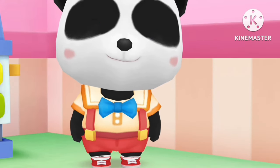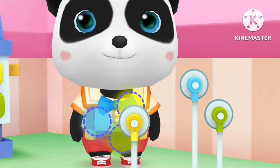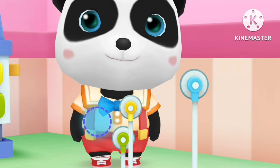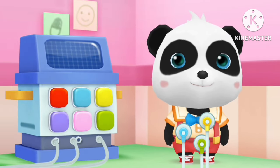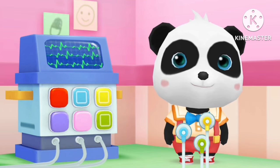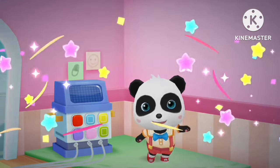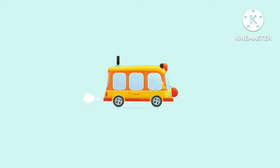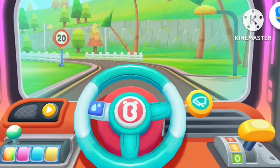Place them based on their colors. Yes, that's the right place. Tap the button to match the color. Yes, that's it. The check is finished. Your heart rate is normal. The physical checkup is done. Let's go to kindergarten!